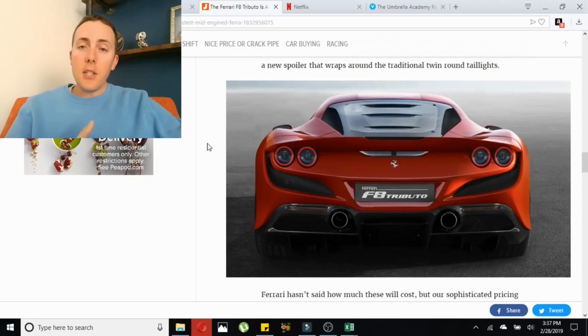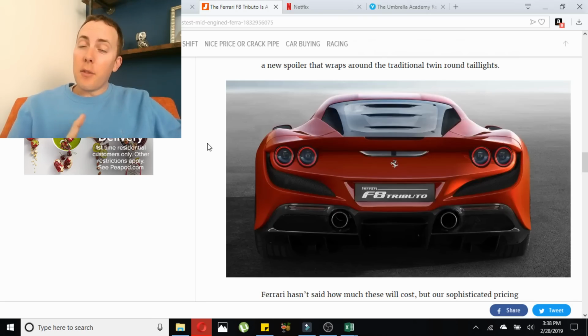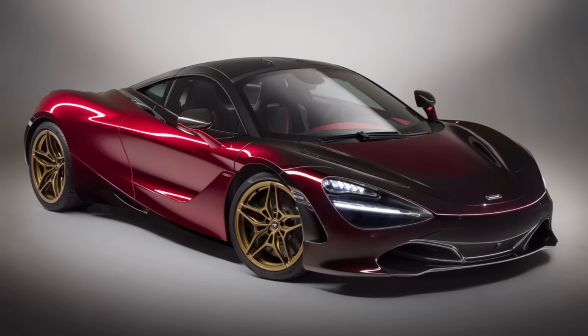Okay, we've had the 488 GTB. You had the Pista released, what, a couple months ago? And now they're already releasing the new version of the 488. I mean, it kind of makes you think that they're rushing to catch up to the competition, okay?